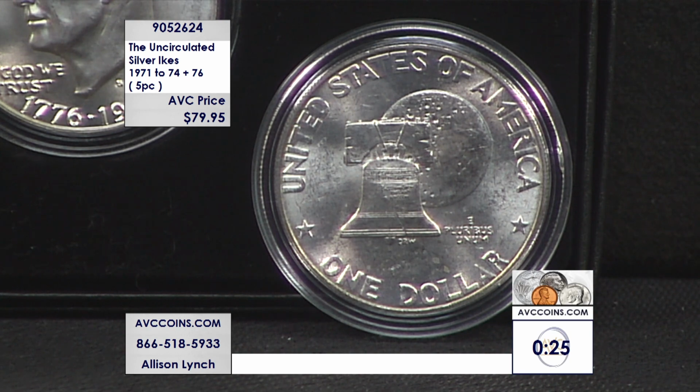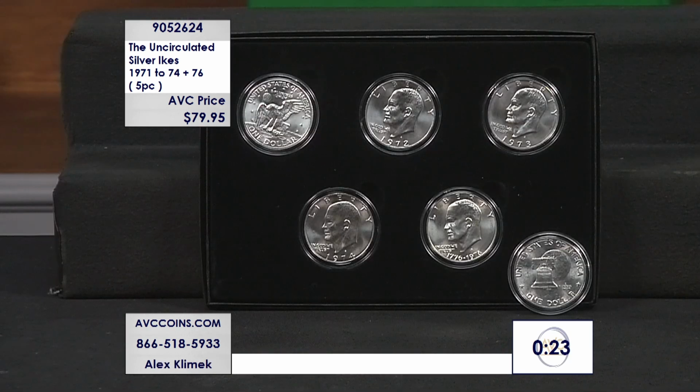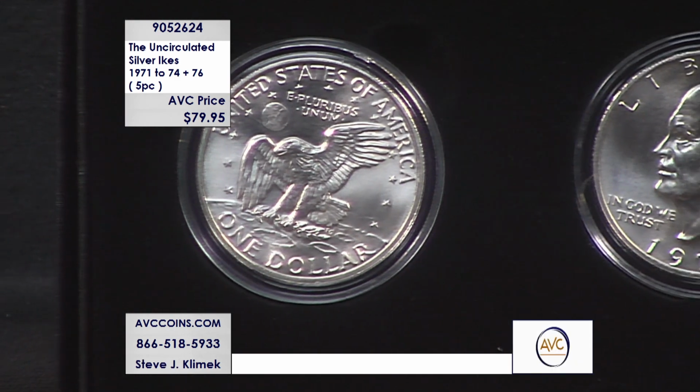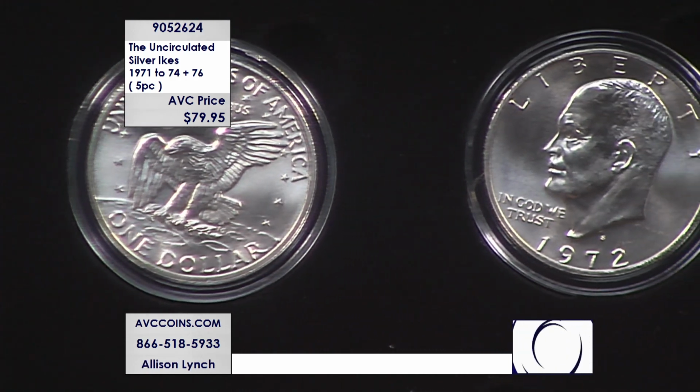And again, let's look at those prices one more time. Our competition's at $299 for these 5 coins. We're $220 less at just $79.95 for the same exact 5 coins. The 71 through 74 silvers plus that 76 bicentennial. All in all, $79.95, a savings of over $200 from our competition. We're at $16 a coin on average. They're between $54 and $62 a coin.